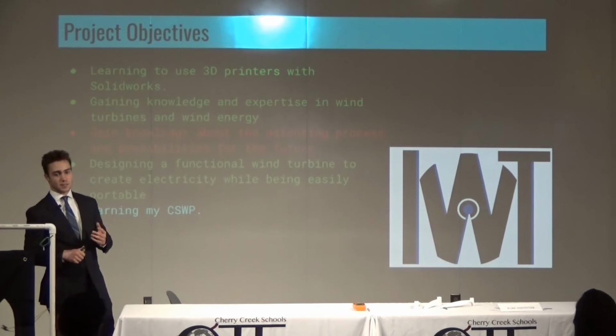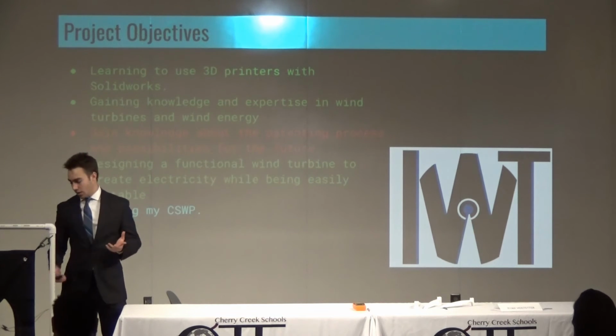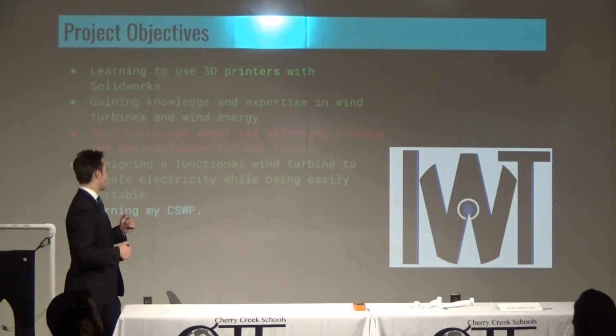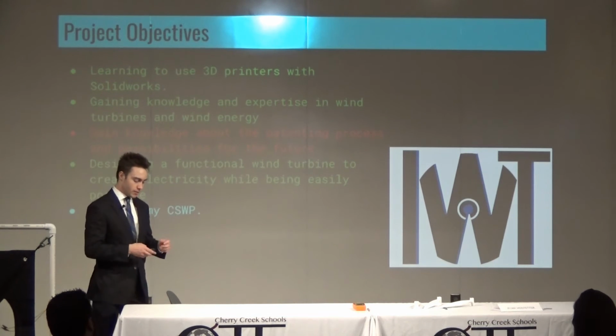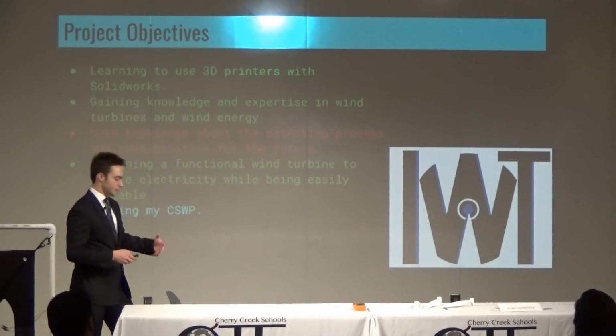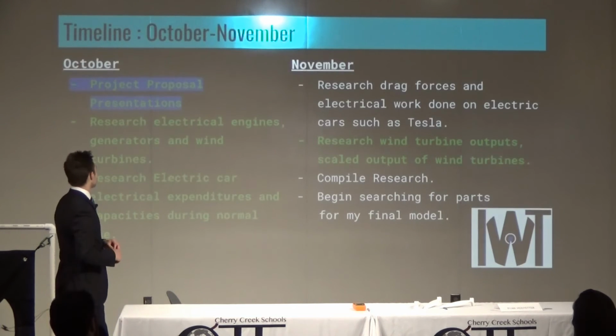Next was earning my CSWP. As I have practiced on this model itself, moving forward in the next week, I wanted to try to test for my CSWP. So that's why it's a blue color, because it's hopefully going to get done, but it has not been done yet.